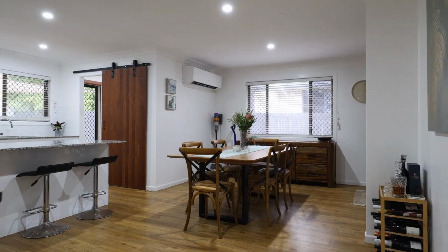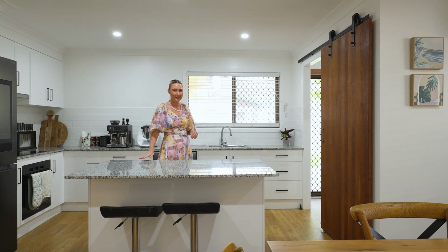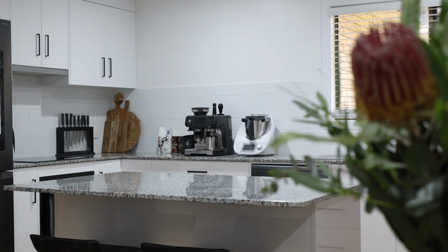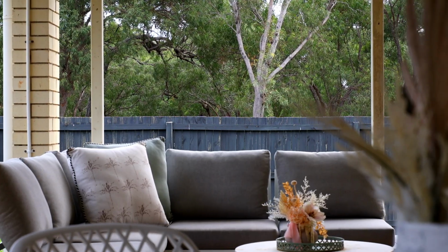This well-kept 3-bedroom, 2-bathroom home really is as neat as a pin. I love the functional floor plan and the way the modern kitchen connects effortlessly with the dining and outdoor entertaining.